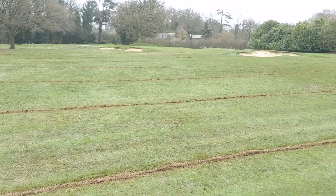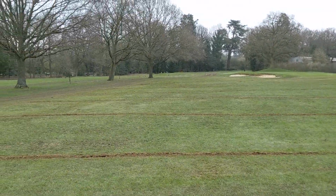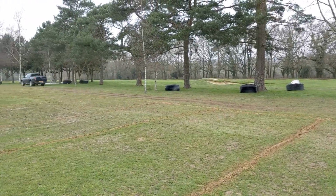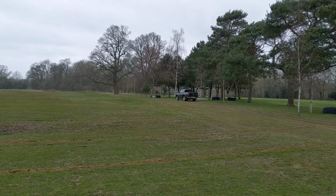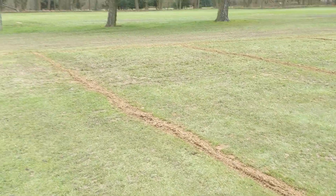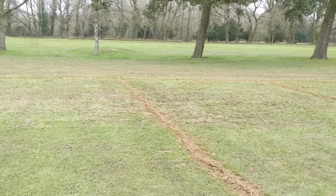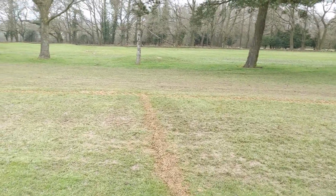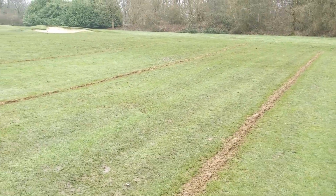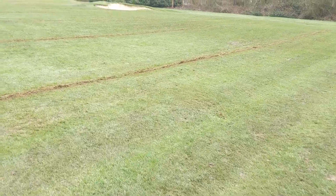All these laterals have gone in, so the main drain runs down the left hand side of the hole and all the way back down there towards the third. And what we've got here is lateral drains that run in to that main carrying drain, which hopefully you can see over there, and these lateral drains run across the hole, and there is one every 5 meters.